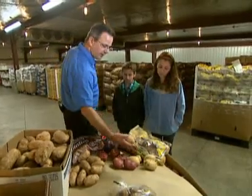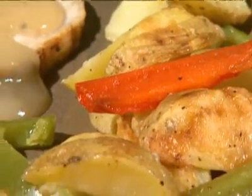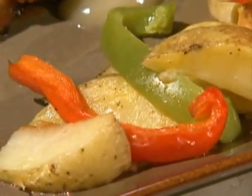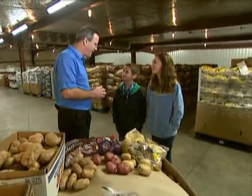It doesn't fall apart, so therefore it holds its shape, so it works great for making potato salad. We also have yellow potatoes that work really well for baking, and it's a yellow flesh skin, so it makes you think you're eating butter. It's just a great tasting potato. And you don't have to put any butter on them. Makes it a great healthy choice for you to eat.